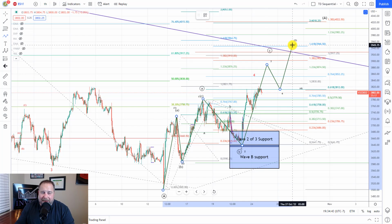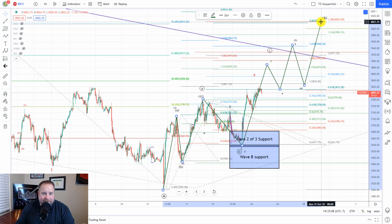If we see a pattern that looks more like this, and then we see one more pullback and then a high up towards the 4,000 region, okay, that is a very bullish structure, and we'll have to start paying attention to what the bulls are doing overall. Okay, so the primary path is an ABC that ultimately resolves lower. The secondary bullish path is a 1, 2, 3, 4, 5 that will ultimately resolve in new all-time highs. Okay, so that's the secondary path.